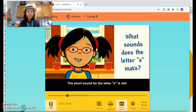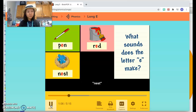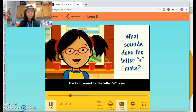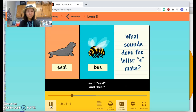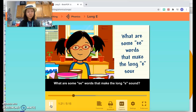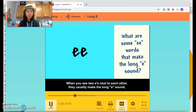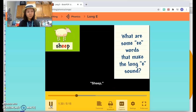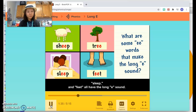The short sound for the letter E is eh, as in pen, red, nest, and sled. The long sound for the letter E is E, as in seal and bee. What are some EE words that make the long E sound? When you see two E's next to each other, they usually make the long E sound, as in green. Sheep, tree, sleep, and feet all have the long E sound.